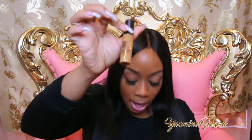The next thing I got was this Sephora eyeliner. It's just a classic line felt tip eyeliner. I also got my Studio PRO Longwear Concealer in NC45, which I'm gonna have to take back because this is not the right color. I should have got NC42.